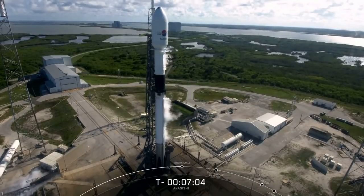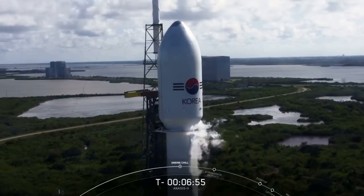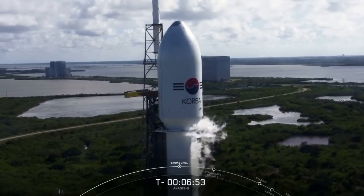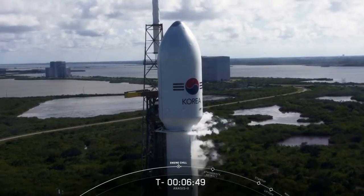We call it LOX. Now, the LOX is currently loading into both the first and second stage. You can see the mist streaming off of the first and second stage tanks. Engine chill has started. Now, I mentioned it is super chilled. We do this in order to load more LOX into the tanks and increase performance.